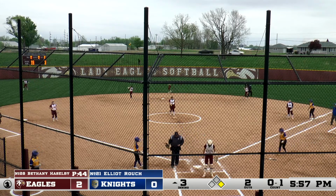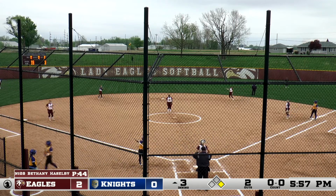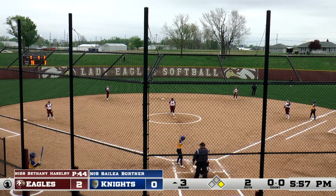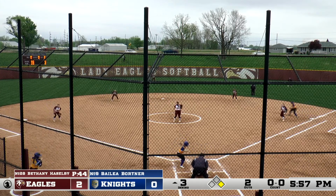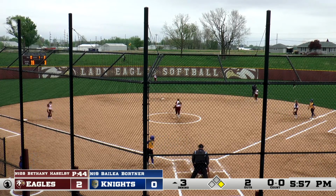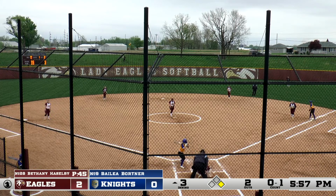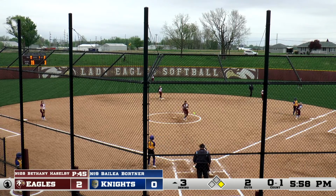And now number 9, Bailey Bortner, up to bat now. And with 2 outs on the board and a runner over on first base, East Noble looking for some sort of rally here to chip away at this Columbia City lead. First pitch called strike and count 0-1 with 2 outs on the board. Second pitch, high and outside for ball 1, count 1-1.